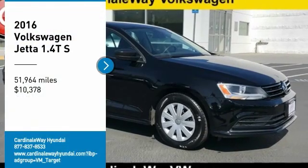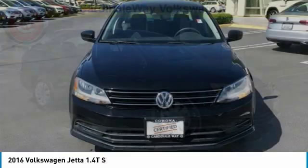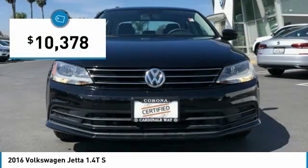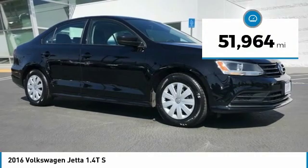Come test drive the 2016 Jetta. The Jetta is a premium car that is family-friendly with a great price, agile and confident handling. Volkswagen Jetta, and is priced below $15,000. This vehicle has less than 55,000 miles.